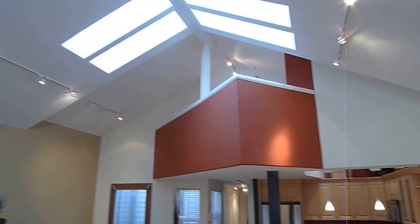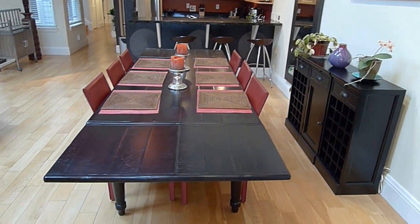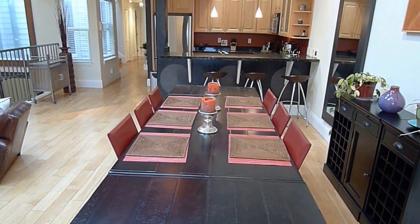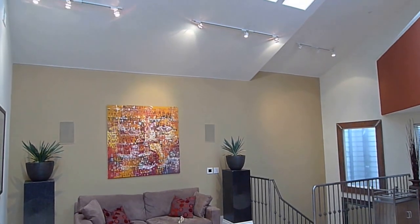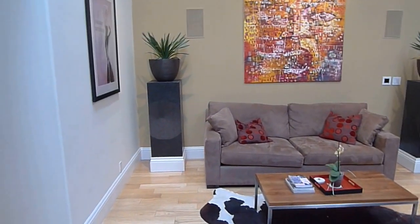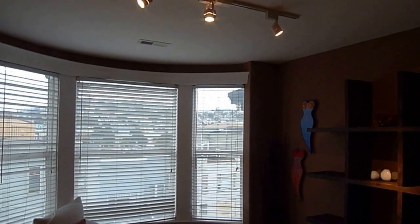Got nice high ceilings. I like the halogen lighting throughout. It's nice and warm. So this table here, the leaves on the end can fold down for a smaller footprint. Dogs are considered on a case-by-case basis. So you've got one bedroom towards the front. Nice bay window.